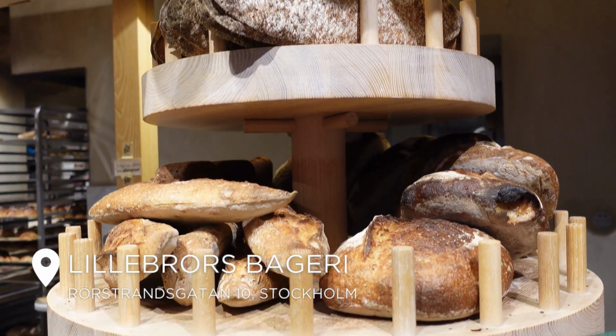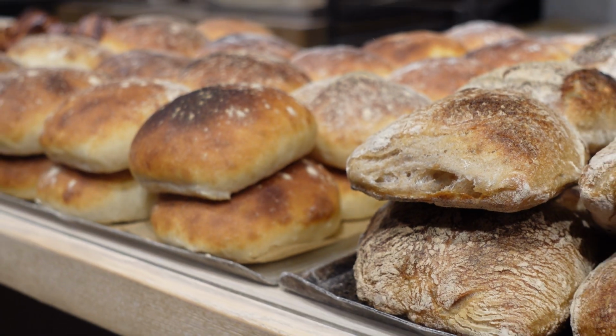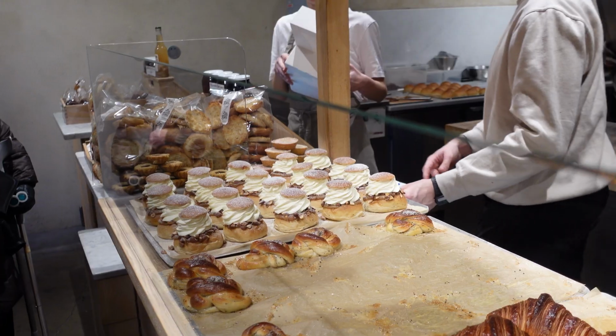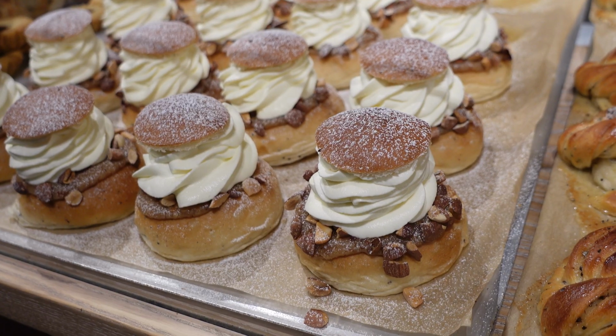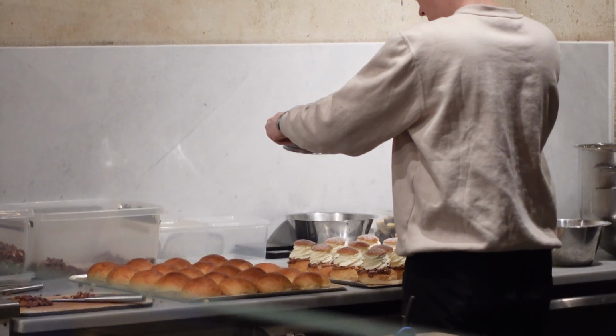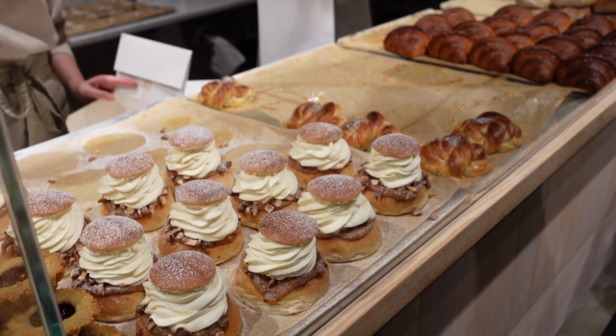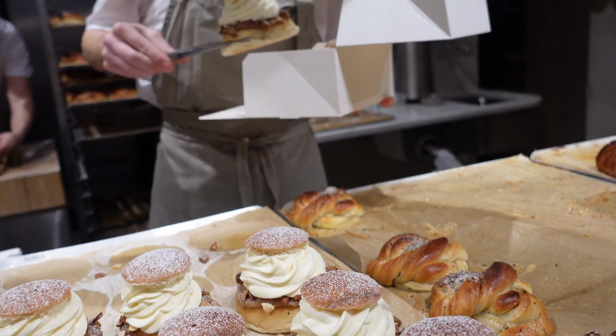Lillebrors Bageri is a hole-in-the-wall award-winning bakery that's also known for its legendary semla. A semla is a Swedish cream-filled cardamom-spiced bun with almond paste in the middle. And people usually eat these around this time, between January and March. And of course, since I was here during this time, I had to pick one up.